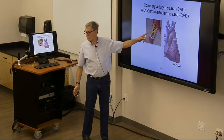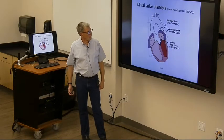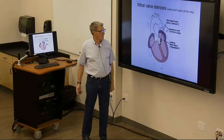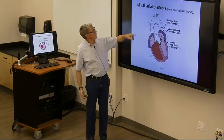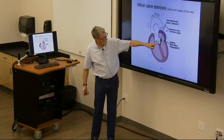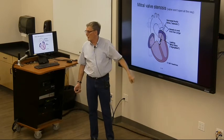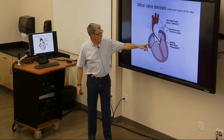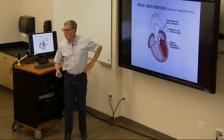Coronary artery disease, atherosclerosis. Mitral valve stenosis. This isn't opening all the way. If the valve can't open all the way... But this is the aortic valve. Oh, this isn't mitral valve stenosis. This is mitral valve regurgitation. It's pushing backward. The blood is squirting back. It's supposed to be going out the aorta, but instead it's squirting back up into the left atrium. So this is actually mitral valve insufficiency or regurgitation. It looks like aortic valve stenosis. Yeah, it is. It's just the slide is labeled wrong.